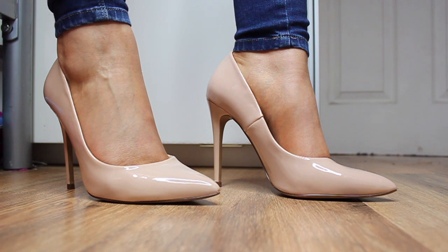The size that I got is 5.5, which is the size that I am in every single shoe that I have. I usually go between a 5 and a 6, but if they have half sizes, I go for them. So these also come in half sizes, which is really good because a lot of the time in heels I can't find a size that's exactly perfect for me, because if it's too small then it does make your toes crunch up. If it is too big then your foot starts to slip out, but this is a perfect size for me. I just think this colour is amazing.